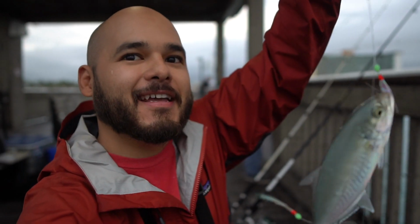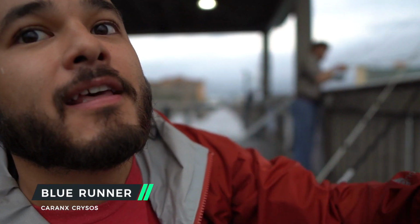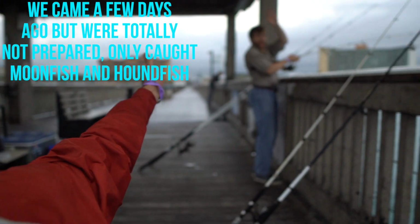What's going on, you guys? We're here at the Deerfield Beach International Fishing Pier, and I just caught a blue runner, first fish of the day. Last time I was here with Elliot, who's Aaron's brother.